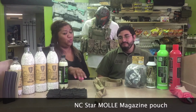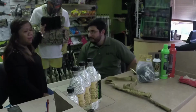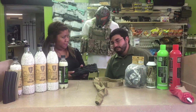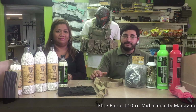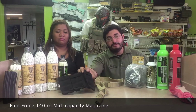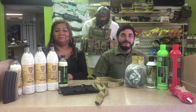Now, you don't have enough pouches? We do sell additional pouches that you can add anywhere you want. You can stack them in front, you can put them in back. Make sure you have plenty of Milsim mid caps, which we do sell here as well with the Elite Force M4 magazines. They're 140 round mid caps that we do sell here in tan and black. And same with the pouches, they come in tan, black, and green. We can also get green mid caps, if you want.